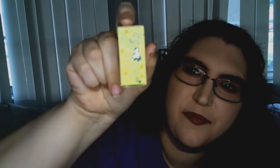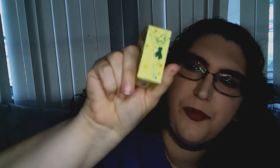Ooh. The packaging again. Oh, I'm a sucker for packaging, y'all. I am a sucker for packaging. So this is, what is this? Oh, this is the cheek colors. The first one is Darling. These are cute. Oh, look at the side. She's posing, and then on the other side is a key.